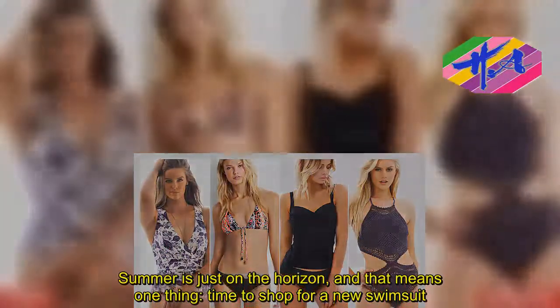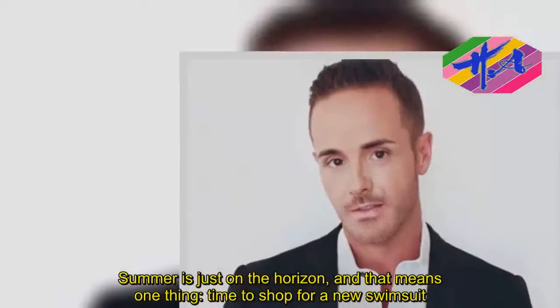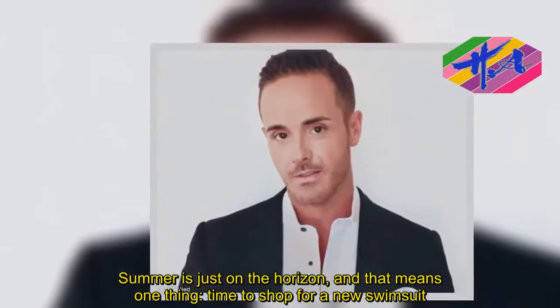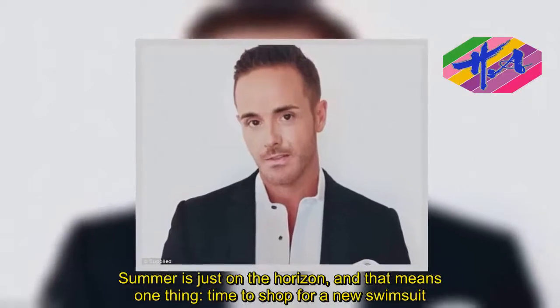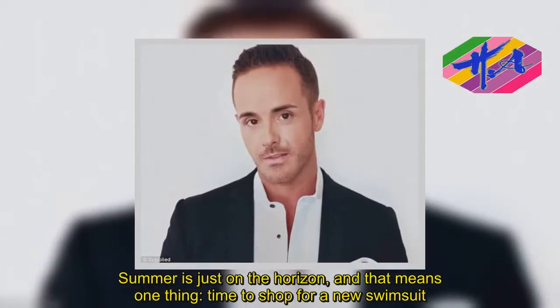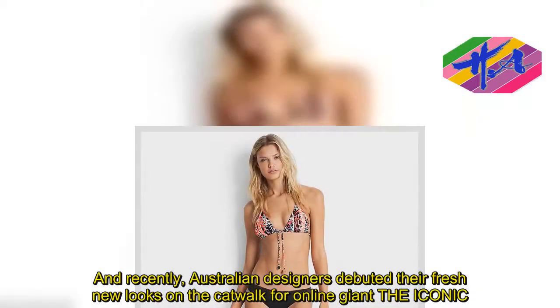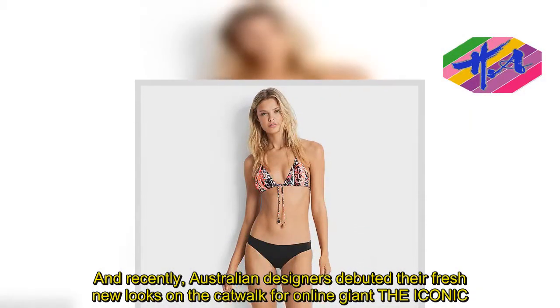Summer is just on the horizon, and that means one thing: time to shop for a new swimsuit. And recently, Australian designers debuted their fresh new looks on the catwalk for online giant The Iconic.